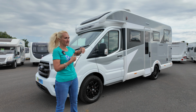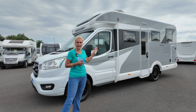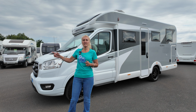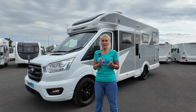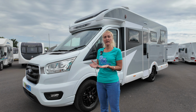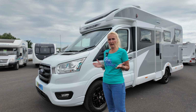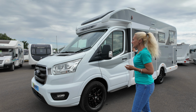Let's start with some sizes. So the Alora, it's 6.99 metres in length, it's 2.1 metres in width, and height-wise it's 2 metres and 85 centimetres. Now the good news is this motorhome has a gross vehicle weight of 3.5 tonnes or 3,500 kilos, so you can drive it on your Category B driver's licence. It also has a fantastic payload of 550 kilos. So that is the exterior.